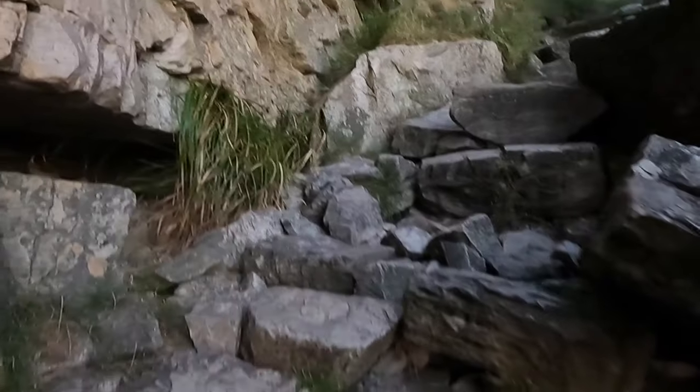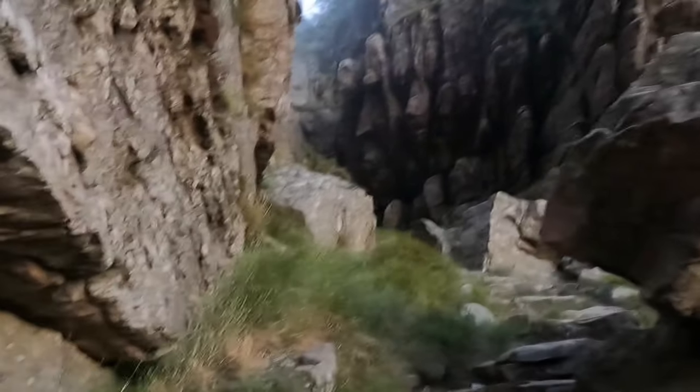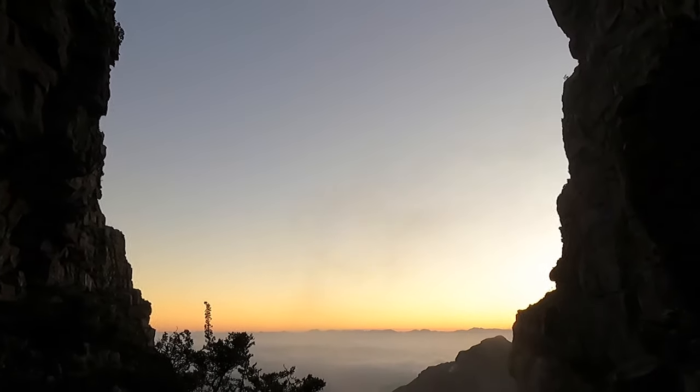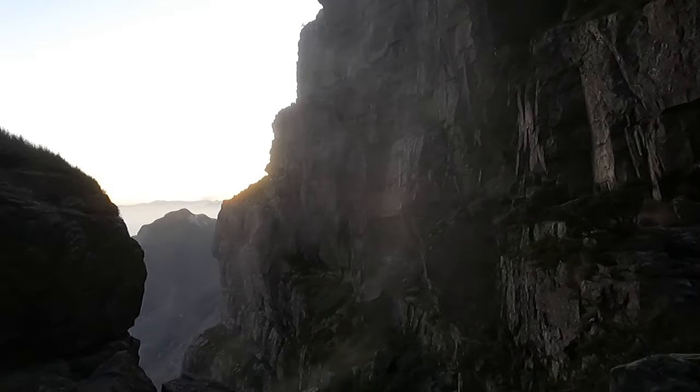Platteklip Gorge is made up of flat rocks taking you to the top of Table Mountain. It is a steep ascent and gets steeper the higher you go. Oh, the clouds are blowing in. The gorge is stunning. The rock staircase goes right between impressive sandstone cliffs.